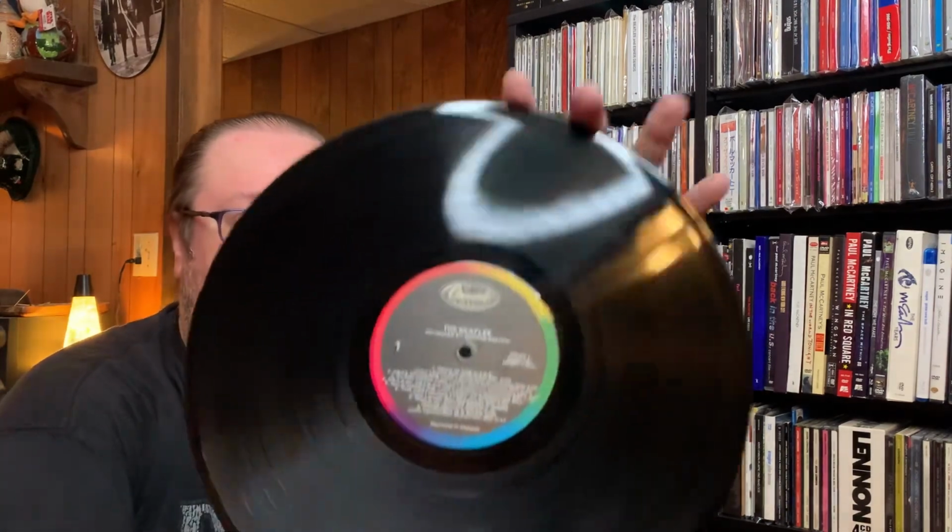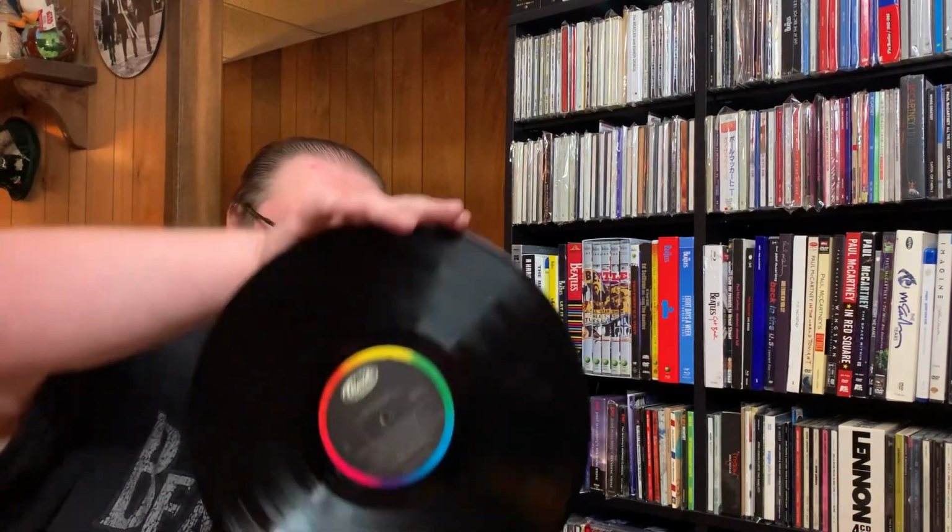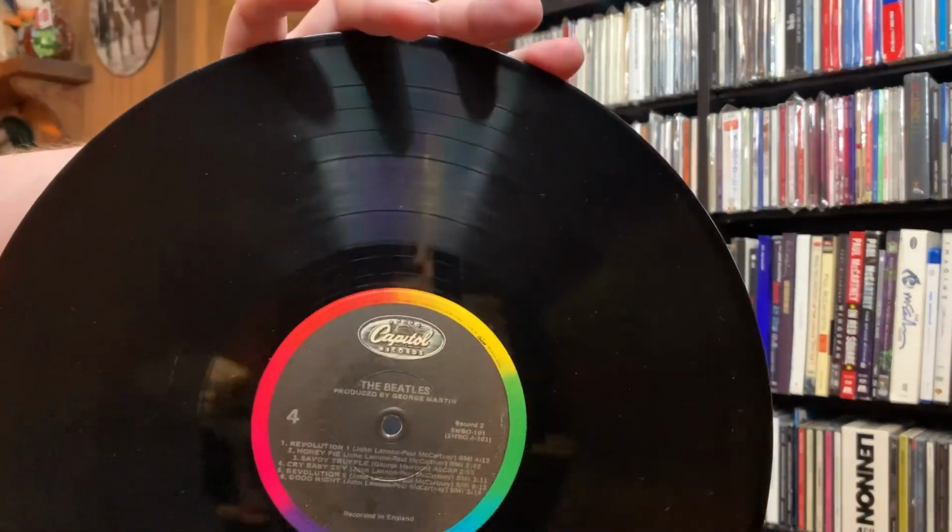I'll show you the vinyl here, because what really caught my attention, knowing it was from the 80s, was that it was on the Rainbow Capitol label, which really caught my attention there. I'm not entirely sure this sleeve is correct for it, but it's got a nice plastic lining in it. We'll look at the second disc here. And this double album they did right. You got side 1, side 2 on disc 1, and side 3 and side 4 on disc 2, as it should be. I've never understood that. I guess so you keep it spinning.